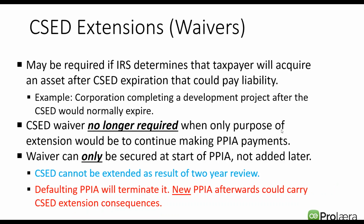Now let's talk about those nasty CSED extensions, okay? Remember, the whole point of a partial pay installment agreement is that the IRS is never going to collect the full amount of the tax liability. They're never going to get fully paid. That's why it's called a partial pay.